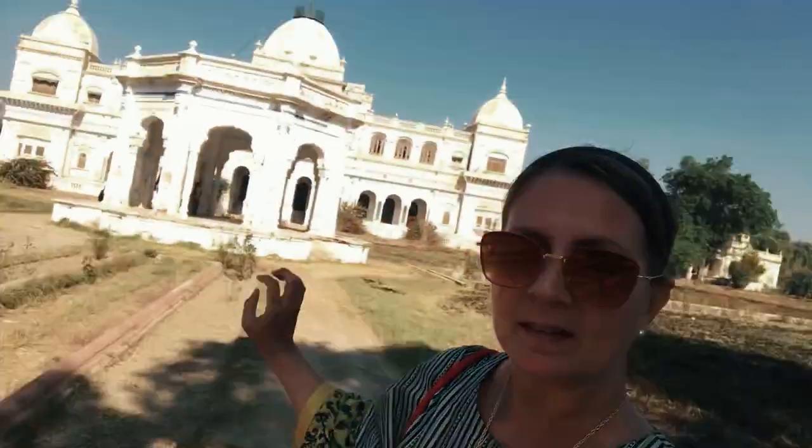Another place where you can stop here is the Sadiq Gur Palace. Hope I'm saying that right. According to Mishpa, there's not really much to see inside, so it's basically to take a walk around, which I've seen families already coming in. There's this lovely gazebo here that you can stop and take some photos at and walk around the palace.